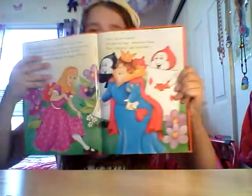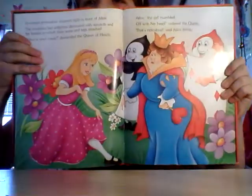They had uniforms decorated with symbols and flat bodies to which their arms and legs attached. "What is your name?" demanded the Queen. "Alice," the girl mumbled. "Off with their head," ordered the Queen. "That's ridiculous," said Alice firmly.